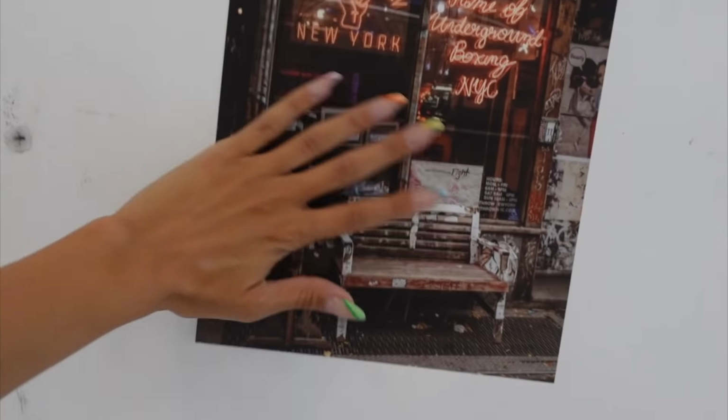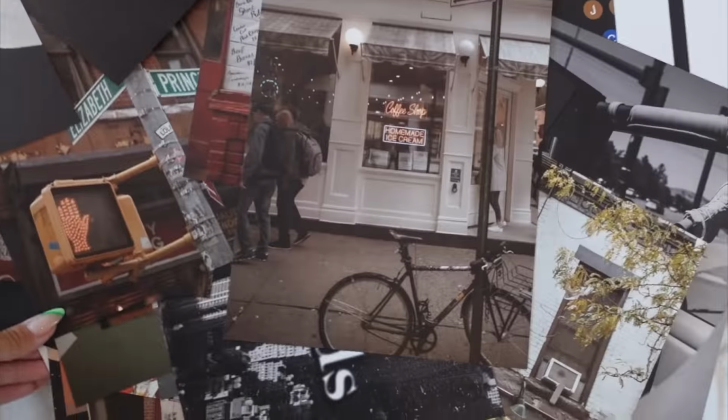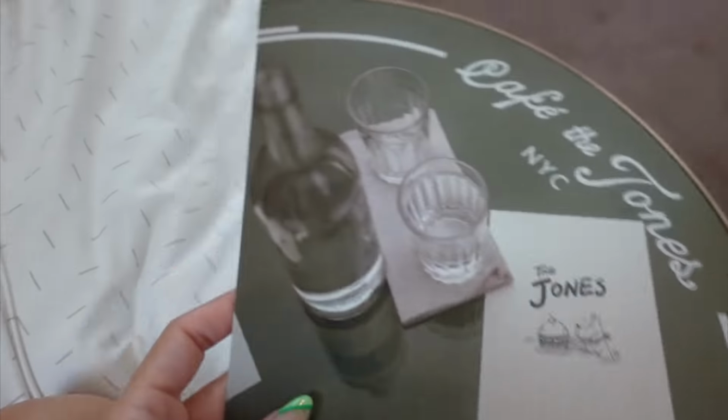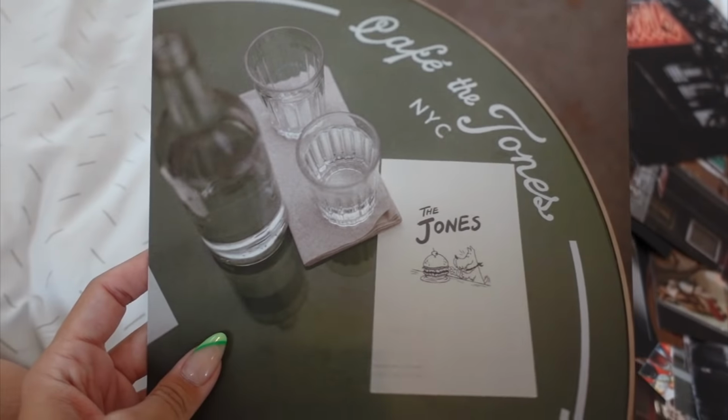And then I went with a darker vintage theme. So I'm just picking these out as I go to see what I think looks good. Oh, I love this green color, so it's gonna be great.